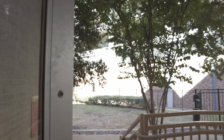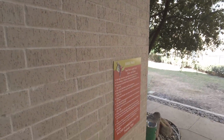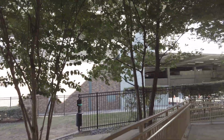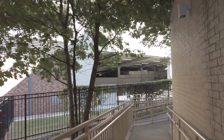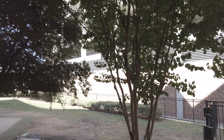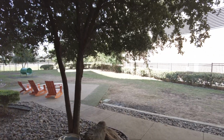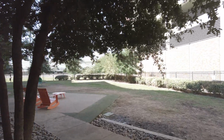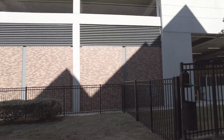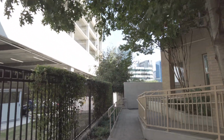We're about to enter the dog park, and it's a bark park. So I had to walk across from the lobby into the second half of the building, and this is located right next to a garage. But oh my goodness, some places say they have a dog park. This is a park. This is huge. This is the biggest dog park I have ever seen in an apartment. Just look how massive this is.